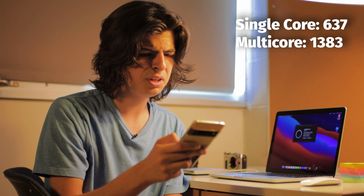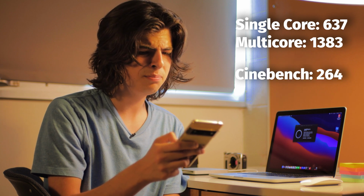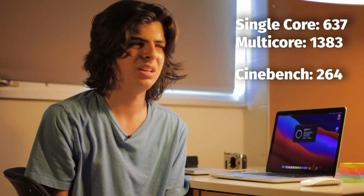But I think we might have a hint to this poor performance from some benchmarks. A multi-core score of 1429 in Geekbench and a measly 264 in Cinebench is on par with today's low-end Pentium CPUs. That's barely faster than an iPhone 7. And I'm not even sure this is the whole story, because I remember my old Core i5 6200U laptop had similar performance to this machine and was a lot snappier on Windows.